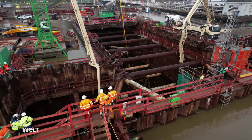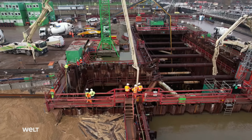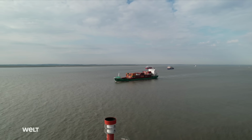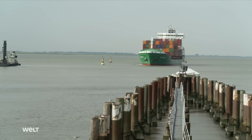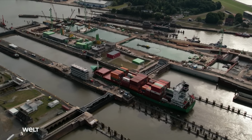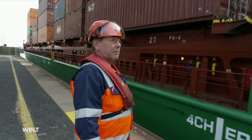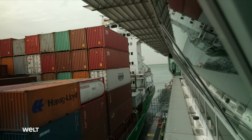Work on the new lock chamber began in 2014, and the first ships are due to pass through the lock at the end of 2026. The Kiel Canal connects the Elbe at Brunsbüttel with the Kiel Fjord. It saves ships having to make the on average 450-kilometer-long detour around the Danish Jutland Peninsula. The Elbsailer is one of the regulars in the canal. The cargo ship uses the waterway on its journey from Hamburg to Scandinavia.